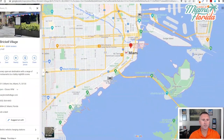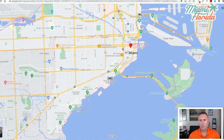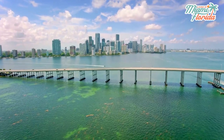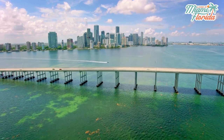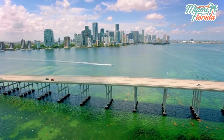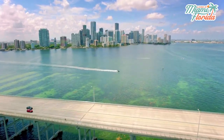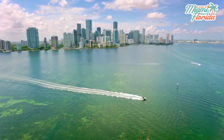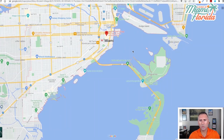Let me zoom out of here. So you take this causeway, which is one of the prettiest rides over this bridge right here, all the way into Key Biscayne. You can see either daytime or nighttime, all the downtown buildings in Brickell and downtown, either lit up at night or during the day. This is filled with boats.